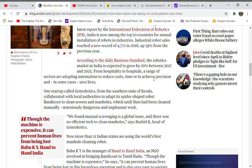Industrial robot sales reached a new record of 4,771 in 2018, up 39% from the previous year. According to Daily Business Standard, the robotics market in India is expected to grow by 20% between 2017 and 2025. From hospitality to hospitals, a range of sectors are adopting automation to reduce cost, time, or achieve precision and in some cases save lives. Or in other words, they're taking your jobs.